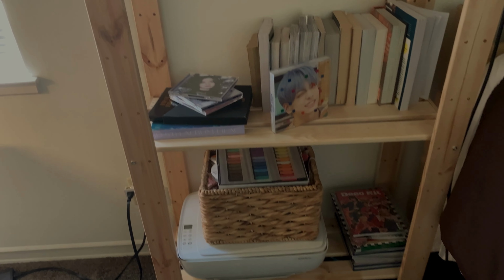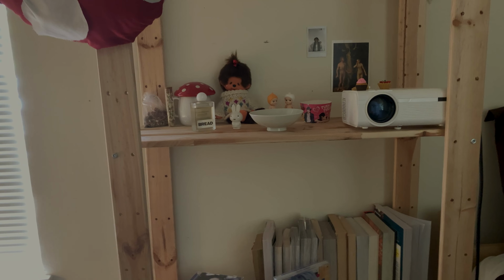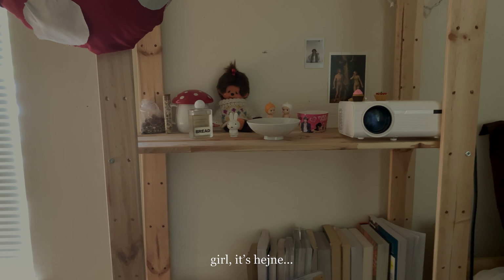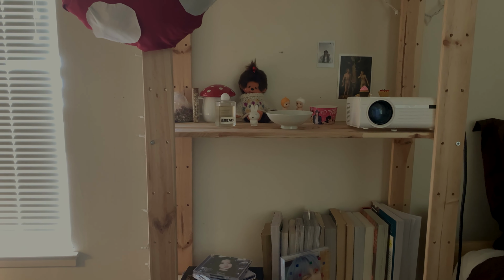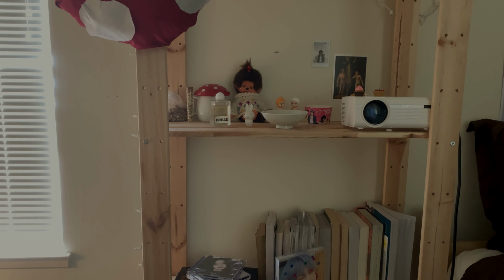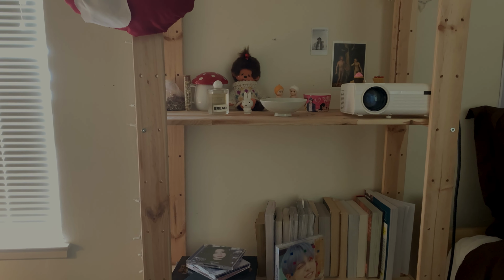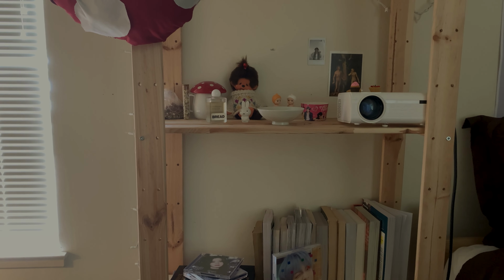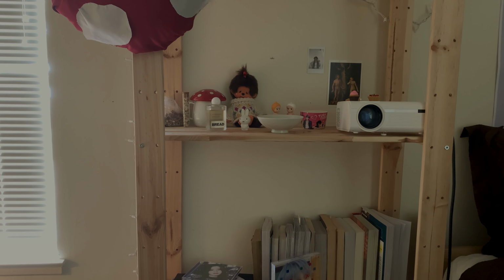So moving along here, we have my shelving unit. This is from IKEA. I think it's called the Hemnes shelving unit. I'll show it here. Funny story, I went to IKEA with my dad to get this shelf and they said that this was in stock. So we go to IKEA, we look for it, we can't find it. And then we ask one of the employees and they're like, yeah, it's not there. So yeah, we didn't end up getting the shelf at that time.